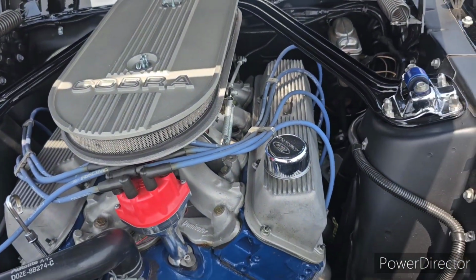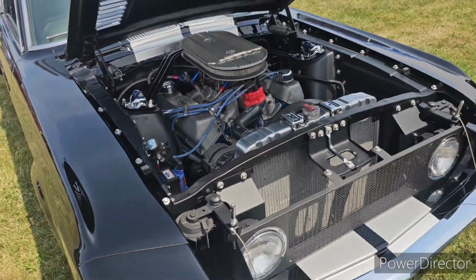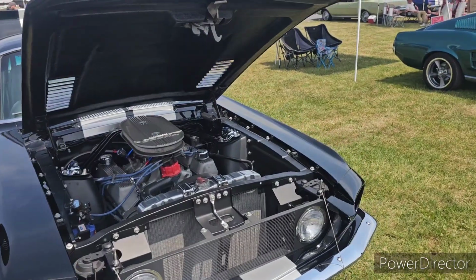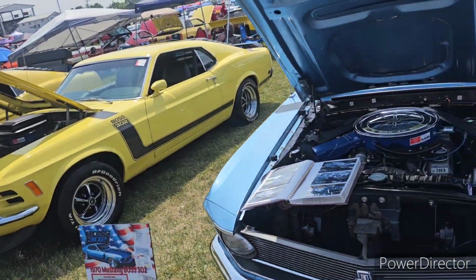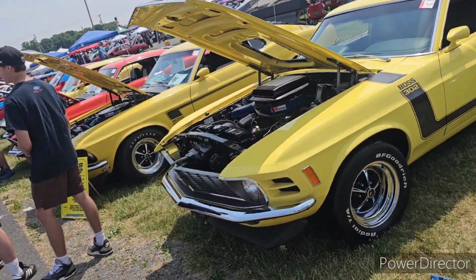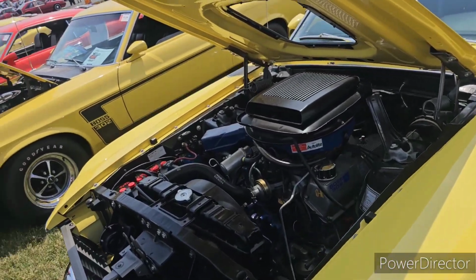Nice. Can't touch these cars. Got a Satin black. Satin. I said Satan. Satin. Got me into the Mustangs, the Boss 302, 1970s. Got me into like a Mustang, Boss 302.